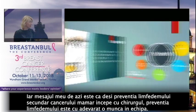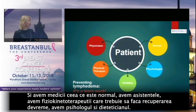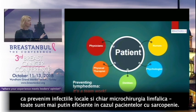And my message for today is that although breast cancer secondary lymphedema prevention starts with the breast surgeon, preventing lymphedema is really a teamwork. We have the physicians, which is normal, we have the breast nurses, and we have the physical therapists that must do the early physical therapy, and we also have the psychologist and the dietitian. And it is important to know that when it comes to long-term lymphedema prevention, doing manual lymphatic drainage, wearing the compression garment, preventing local infection, and even lymphatic microsurgery, all are less efficient in sarcopenic patients.